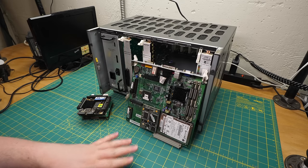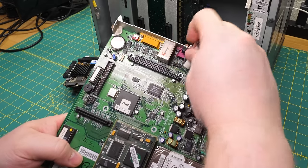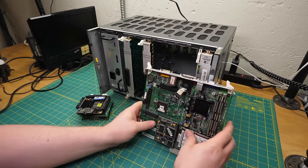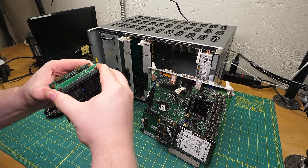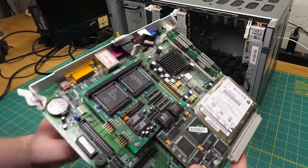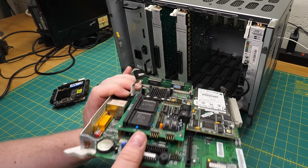But at any rate, our voicemail card here has a PC-104 interface on it. It's literally labeled that. It's got the standoffs. And it's got the 16-bit ISA interface. So if I were to unplug this guy here, boop, we can just drop it on there. And as you can see, you could fit just about one slice on here because these are a standardized thickness.